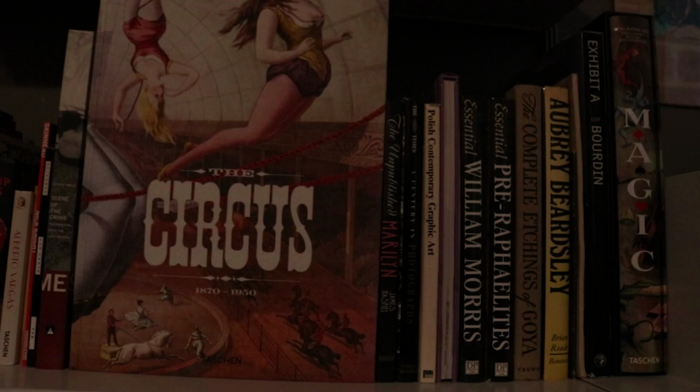So those were all of my books. It is a work in progress. I'm always buying more books because I can't help myself. And I've always enjoyed reading ever since I was young. I've always enjoyed owning books and having a collection of books, whether small or large.